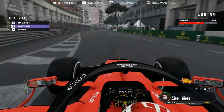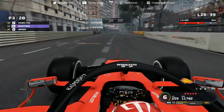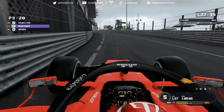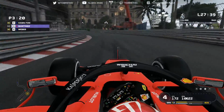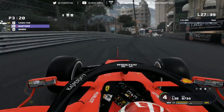Leclerc and Lewis are still staying out here, and they're not coming in, so my gut tells me they're going to go for a set of soft tyres. Could a set of mediums go to the end? Surely not. I don't think they can, based off of what mine felt like when I pitted. If they do, then fair enough, we could be up against it here, but my gut tells me they'll pit in for softs.